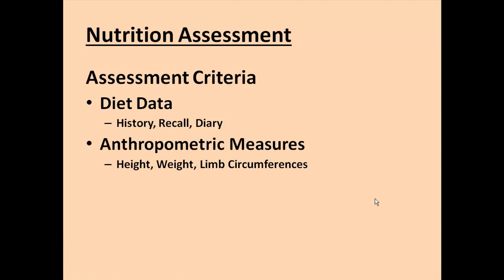Anthropometric, again, this would be something that the screening process of new admits would be important for a dietitian. Height, weight, maybe not limb circumference, but usually new admits, they get their height and weight, and you always do that when you go see the doctor anyway. And that's, again, part of the assessment criteria that's necessary. So those are pretty important indicators for a dietitian in the hospital.